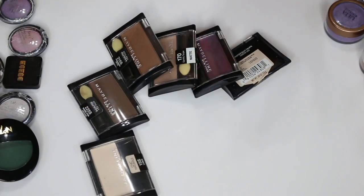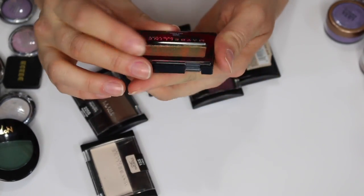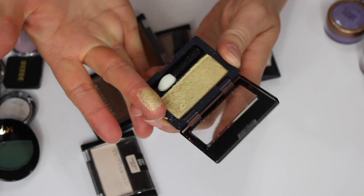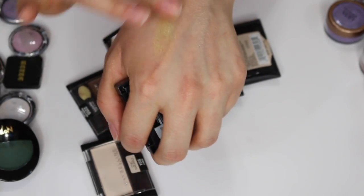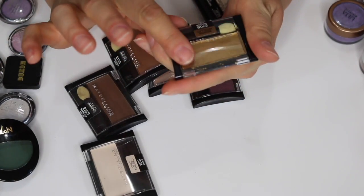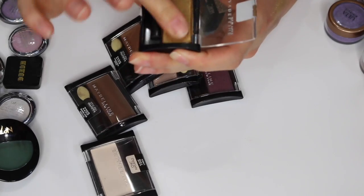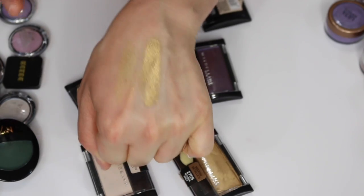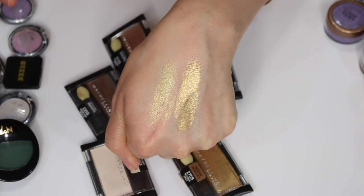I have a ton of Maybelline shadows. This is one of their newer ones. I don't really like the texture. It's called Gold School. It's just very chunky and flaky, as you can see on my finger. And I'm just gonna get rid of it because it's not good. I feel like the old one is much better. This one was called Golden Halo. And it does have a hard pan on it, but the texture of it's much smoother, and I feel like it's much more metallic, much prettier. The color's a little different though.